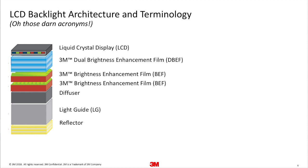Getting into more detail of this in the stack again, you can see the reflector is on the bottom. You have 2 sheets of BEF above the diffuser and our dual brightness enhancement film right under the LCD display and the rear polarizer.